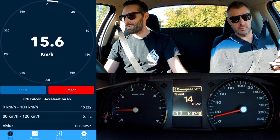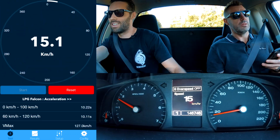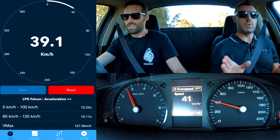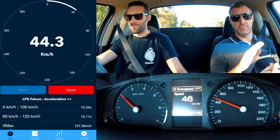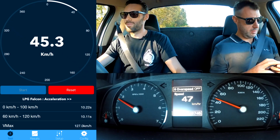I'll try manual shifting just to see what happens. But it's changing pretty aggressively anyway. I don't want to rape it too much. The 90 to 100 seems to take longer than the 50 to 80. It starts climbing so long. It takes so long to climb, hey? Alright.